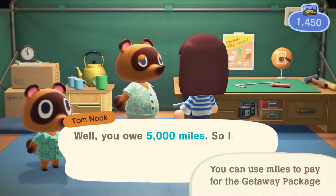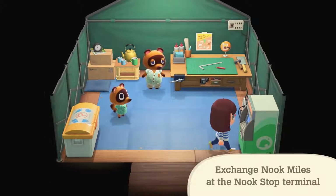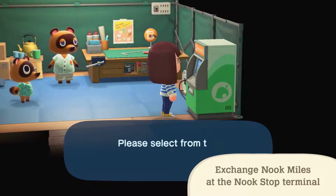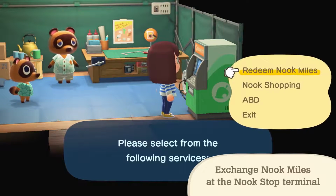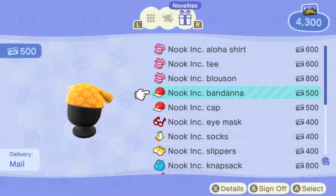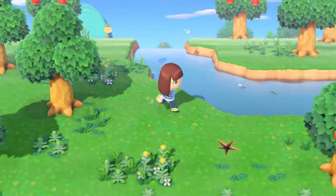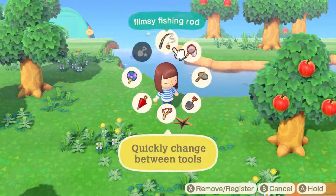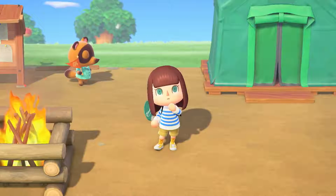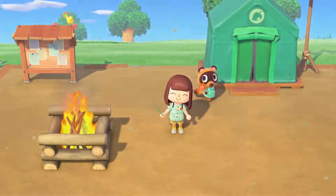The miles you save up can be used to pay off the cost of the getaway package, and they can eventually be exchanged for in-game rewards at the Nook Stop Terminal in Residence Services. Rewards range from in-game Nook Inc. merchandise to helpful items that can enrich your time on the island. To get the most out of every day, try collecting miles using the Nook Mileage program.